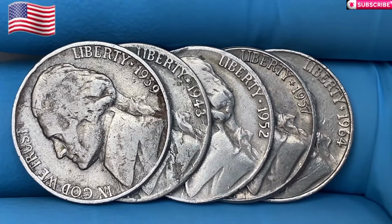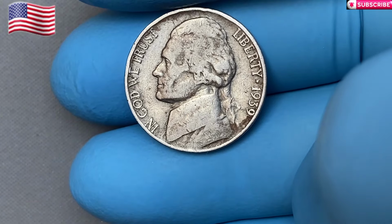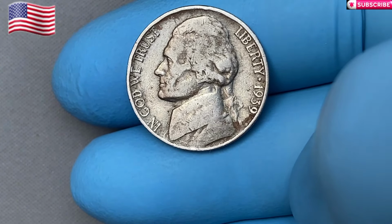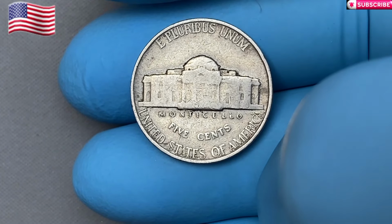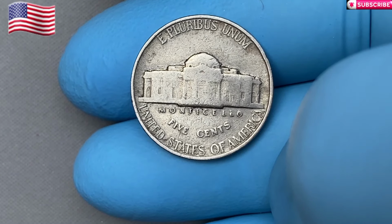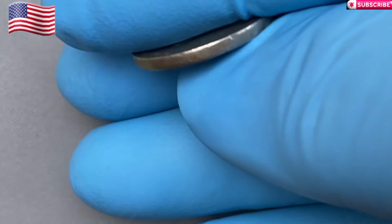Let's start. Number 1. The 1939 Jefferson Nickel, a simple 5-cent coin, might just be one of the biggest surprises in the world of rare coins. What if I told you that one of these nickels could be worth an absolute fortune today? Some have sold for astonishing amounts, reaching well into the 6-figure range. But what makes this particular year so special? Let's dive into the fascinating history, key factors affecting value, and how you can identify a potential hidden gem in your own collection.